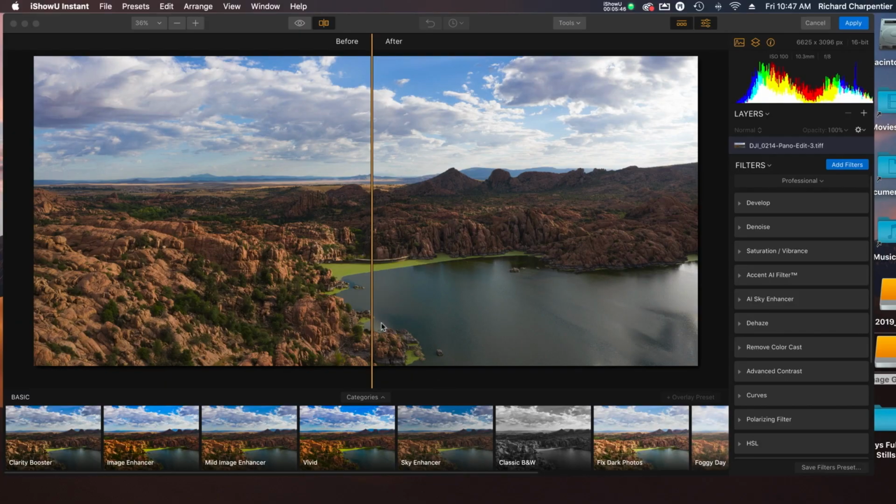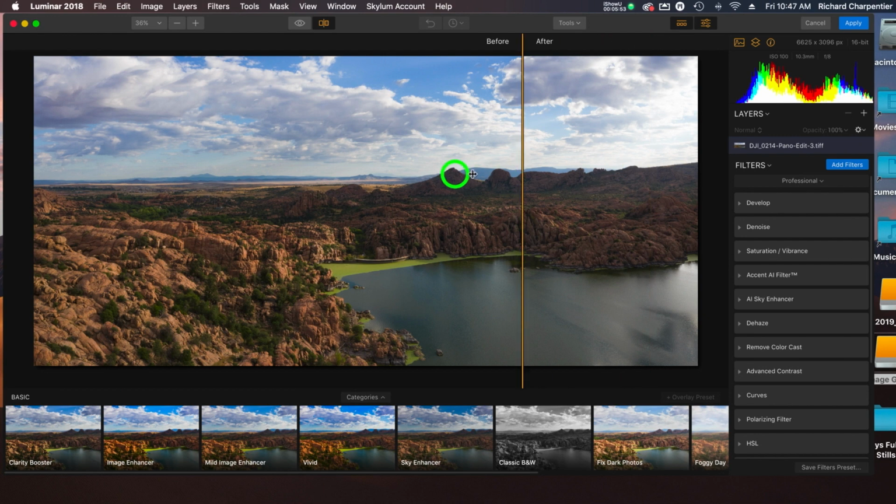On Luminar, let's go look over at Luminar here. So here's my Luminar window. This is an image. We've got this cool slider, before and after. That's one of the big things that they love to show off whenever you watch one of the Skylum videos. And right now nothing's happening on mine because I haven't done any cool edits on mine.